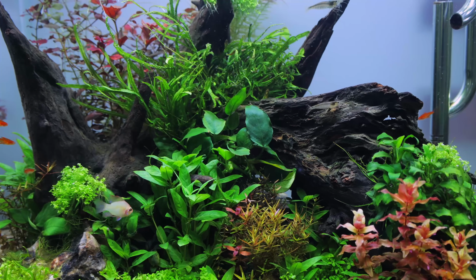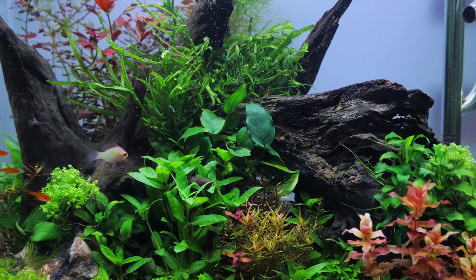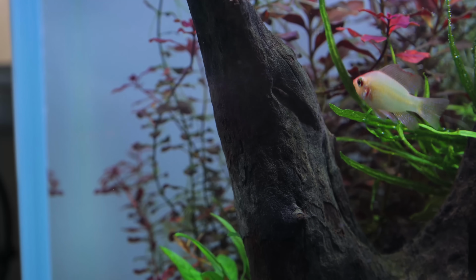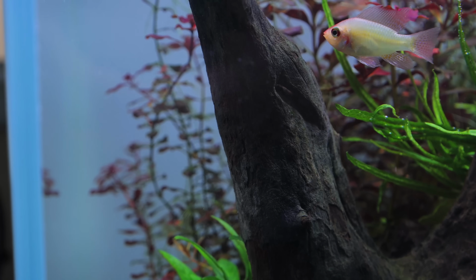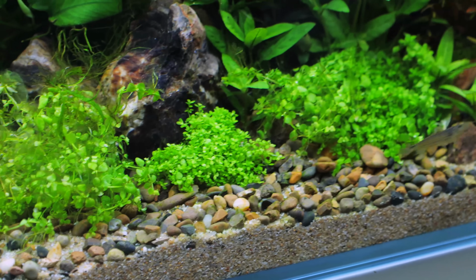So there we have it then guys, the tank is looking great and the Amanos got to work straight away as expected. I'm honestly expecting to come back tomorrow morning and there not be any algae left anywhere. These guys are just little workhorses, they will not stop until everything is gone.